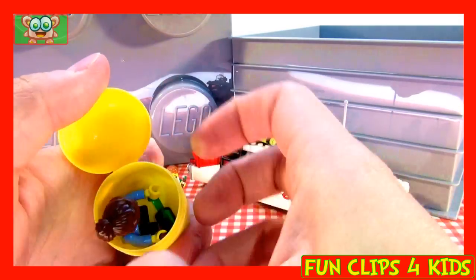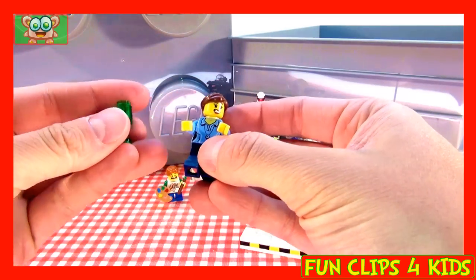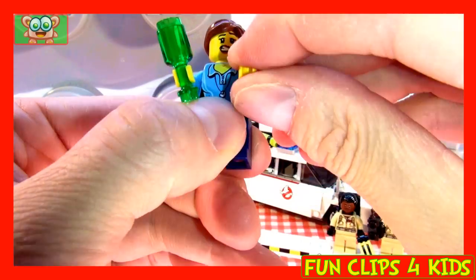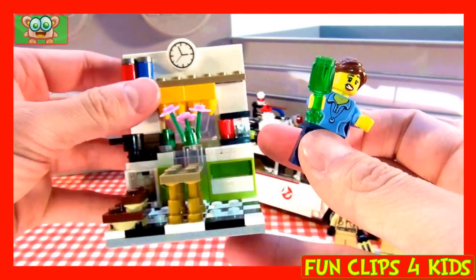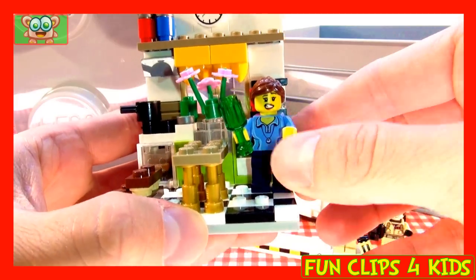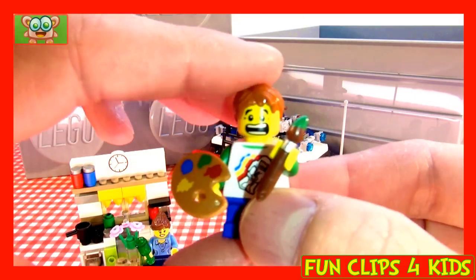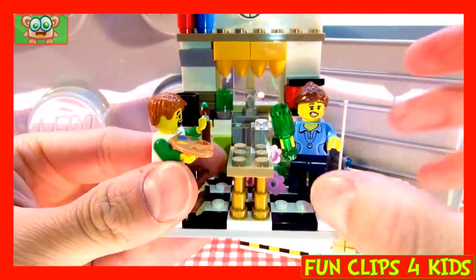Who's inside this little egg? Hey! It's a woman! She's got a bottle in her hand. Or is it a drinking glass? Let's put her in the kitchen. Hey, let's put the little boy with the paintbrush and the palette in the kitchen too. That looks nice.